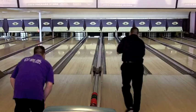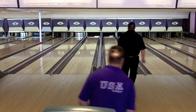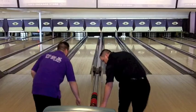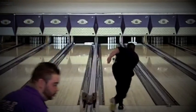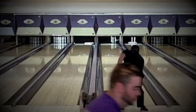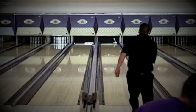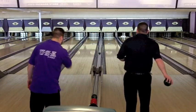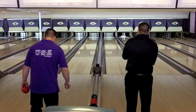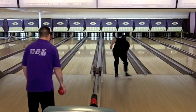Brian is a member of the USA East team that won the World Candlepin Team Invitational Tournament in Bangor, Maine last November. And meanwhile, Aaron converted that 4 horseman, and you can see how. He hit the outside, but got a lot of sidewall action and took it down. So Aaron has 69 with a spare up in the 6th, and Brian has 84 with a strike up in the 6th.